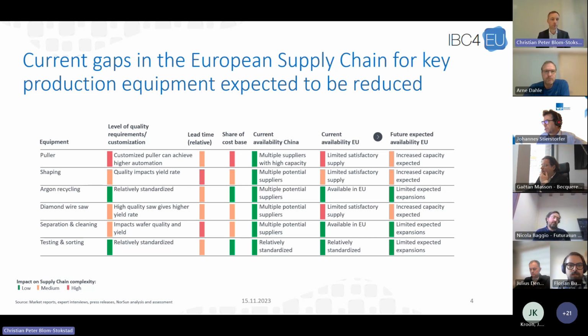And just to quickly explain the structure of this, what are the variables we have assessed? First of all, for each equipment, what is the required quality level, level of customization? So what is the impact on product, wafer quality, and/or productivity in our production? And then we have assessed the lead time, and that's a relative assessment between the different types of equipment, and also the share of the cost. And the more red, the more critical for us, the higher complexity.